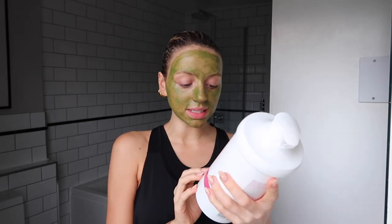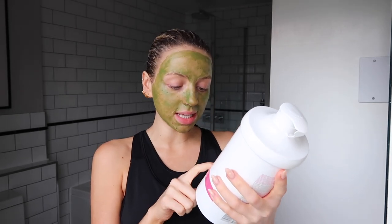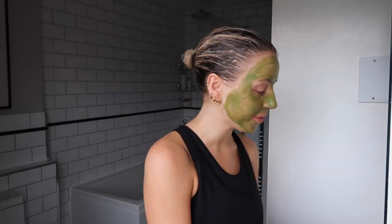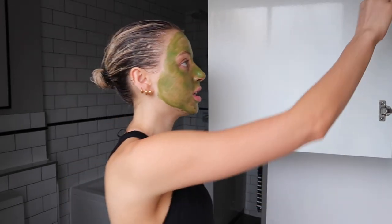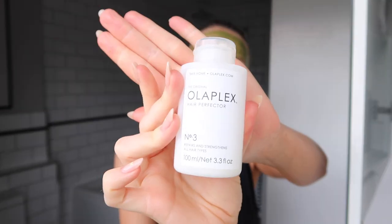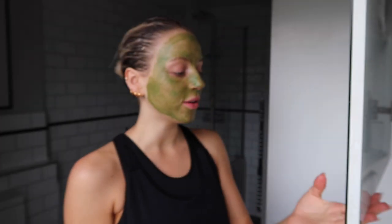But yeah, this is the Elasticizer. It adds elasticity and bounce to fine, medium and coarse hair, a deep conditioning treatment, and honestly I absolutely love it. Another hair care product I quite enjoy is the Olaplex Perfect number 3. That's also a really good one. So those are my regular ones I use. So I'm going to leave that in a mask now, in a bun.